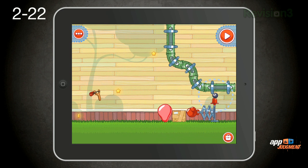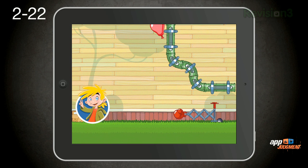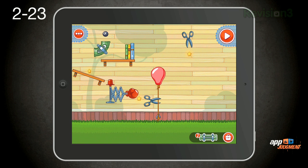2-22, you want that 8-ball in the slingshot. You want to position that boxing glove, and check this out. First star gets collected by the 8-ball. You hit the button, boom, boom, boom. So nothing gets done in that space above the pipes. The pipes is just kind of a red herring there.